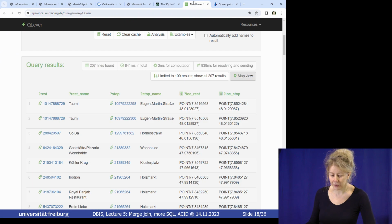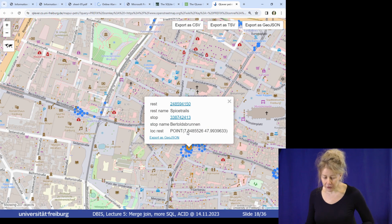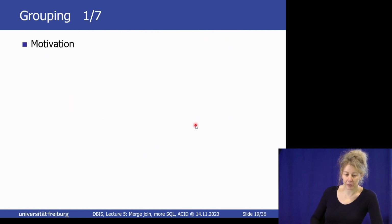That's a query on a map. So here we have it. Yeah, it's exactly such a query. So now you have, Spice Trails is near Bertholdsbrunn and so on. So you just saw it in action. Okay, but that's just one example of a non-equi join.